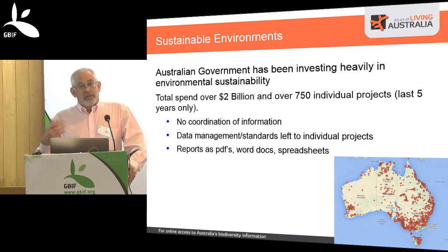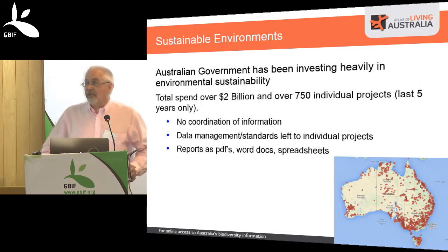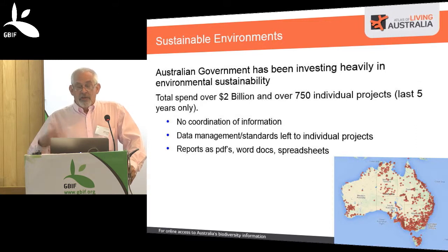One of the problems that they've come to realize and are quite properly trying to address in a very positive manner is that these projects have been a bit uncoordinated. There's been no coordination of the information coming out of these projects. To some extent, the data management and standards have been left to the individual projects to work out as they go forward. And the reports come back on these projects in a variety of ways, but usually not with electronic data that's easy to pick up, share, and for other people to use. So this is a problem they've wanted to address.